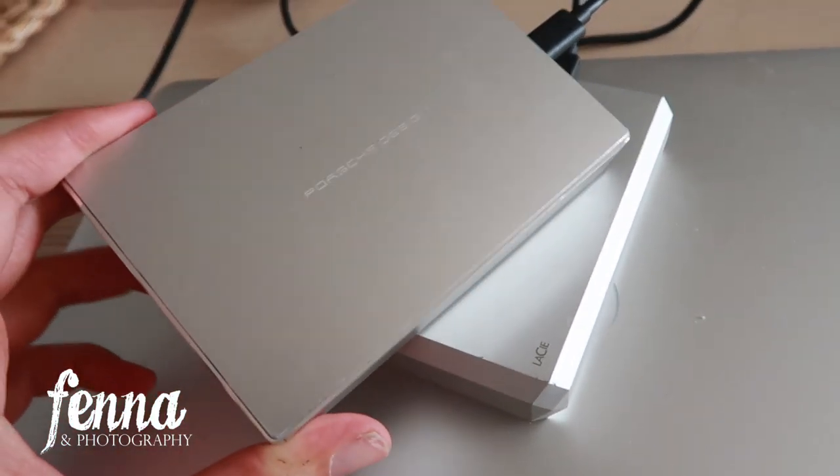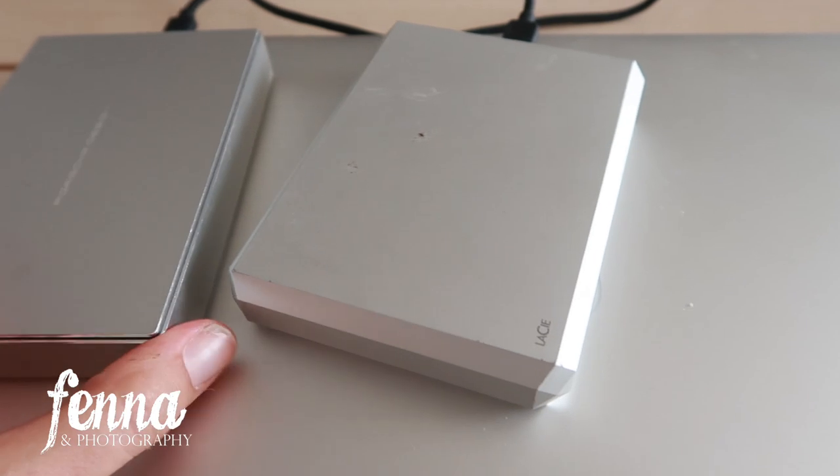So here are some of the other disks I'm working on.